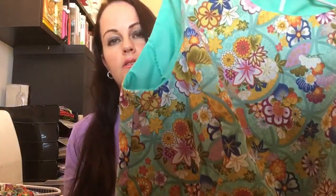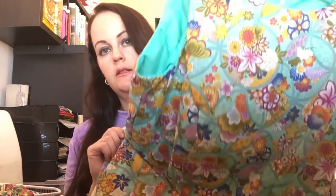This fabric was from Spotlight. I bought this a while ago. I originally bought it for another project that I was going to make, and I decided I don't really think that's the right fabric now for that skirt, and I thought, well, it's sitting there, I love it as well, I'm going to make myself a dress. So yeah, it's got some gorgeous gold detail. I'm not sure if it's showing up very well on the camera, and I'm really happy with it. So that was all my makes so far.